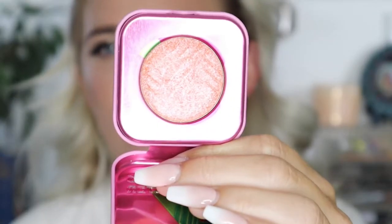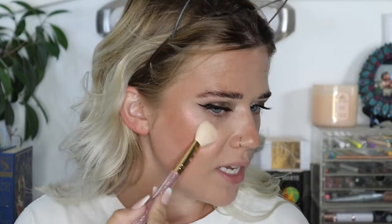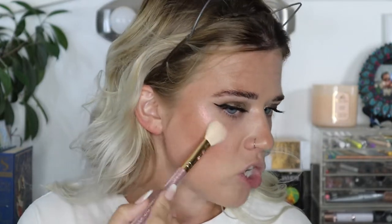I wanted a peachy pink highlighter. I think this is going to be a little bit too peachy pink for me, so we're going to see if I can make this work on my face. I'm going to grab a little brush and apply a little bit. I'm going to tap it because I think it's more glitter packed than anything. And I like to apply highlighters when my face is a little bit wet with setting spray, just because I think it blends everything together and it doesn't give me any type of chalky finish.